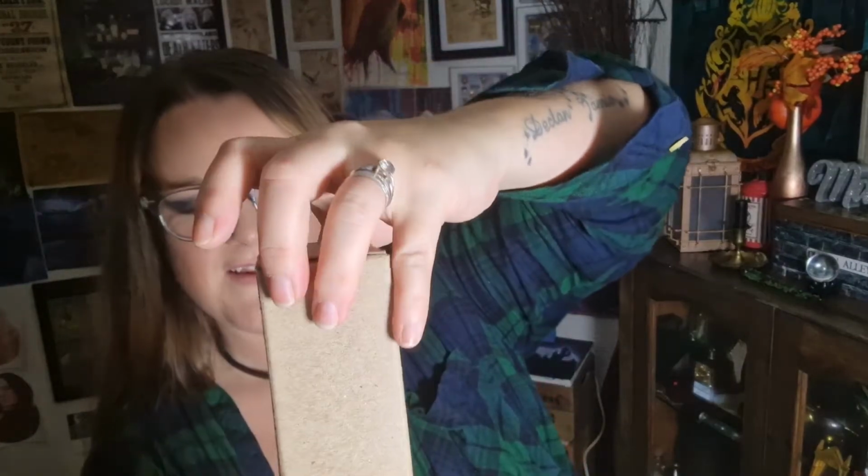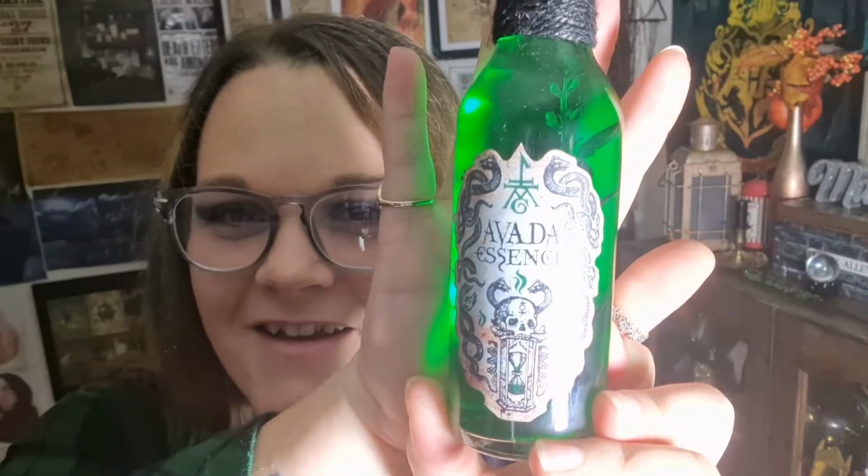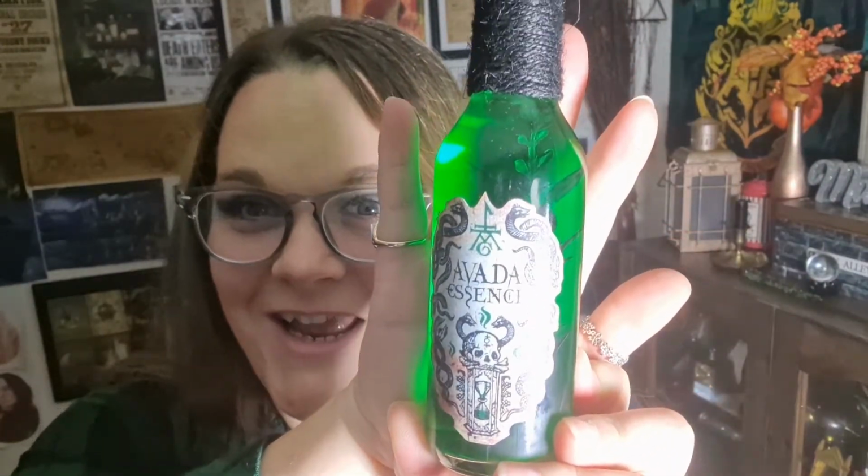Oh, I've got a box. Oh, this has got a bit of weight to it. Nearly dropped it. I've opened it upside down, I think. Oh, it's green. It's green. See, look. Green. Halloween. Okay. Oh, my God. Wow, what an idea. Okay, this is dark. Avada Essence. That is really cool. I really like that idea. Look how green that is. That is amazing.